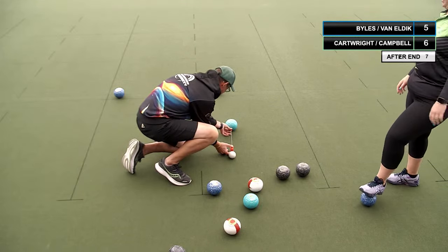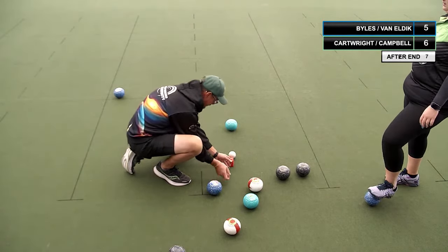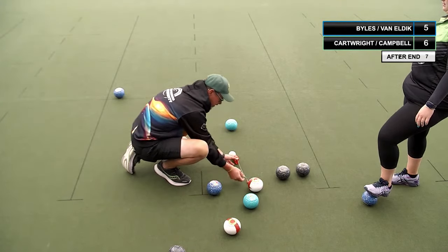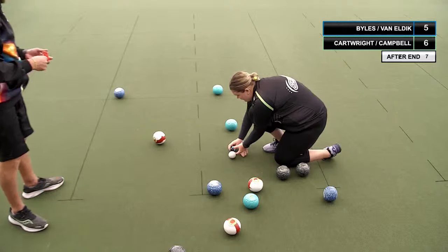So we're going to find out if those back ones are in or not. I think it's only one. He's saying two now. Olivia will get down. Yeah, it must be very tight.